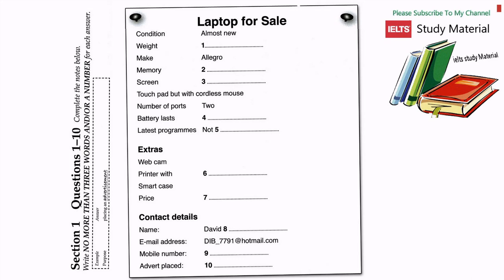B-R-I-S-T-O-W. Yes, that's it. And a mobile or email? Both, if you want. It's D-I-B underscore 7791 at hotmail.com. Okay, and the mobile? That's 09875423387. That's it. If you send the picture, I'll add it and print it out and stick it up for you. Okay, I can get that to you today. Right, I'll type in here, advert placed the 22nd of October. Fine, and good luck with the sale. Thanks.